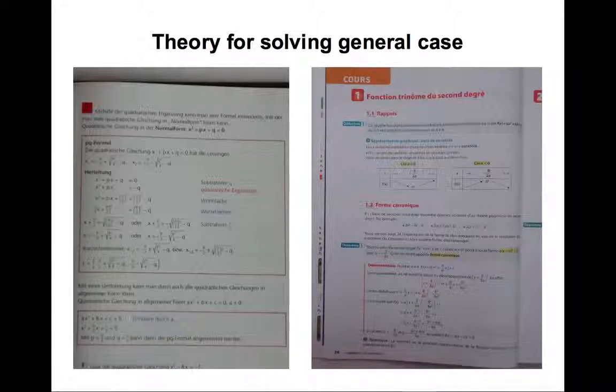The next comparison is how the book describes how to solve general cases of quadratic equations. In Germany, in the German book, you see the simple formula for this equation x squared plus px plus q equals 0. And later on, the more general formula, we call it the ABC formula. On the right page, the French page of the French book, you see they do the ABC formula and explain it first.